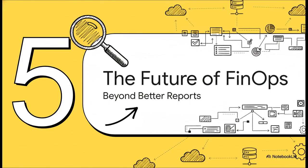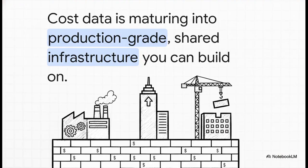So let's pull back for a second. What does all of this really mean for the future of FinOps as a whole? Because this is about so much more than just getting better reports. This right here is the key takeaway. The Focus 1.3 update is a sign that cost data is finally growing up. It's not just some business metric you glance at once a month anymore. It's maturing into production-grade, shared infrastructure, a reliable data layer that you can confidently build real automation and business logic on top of.